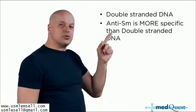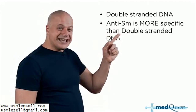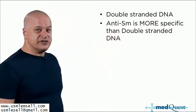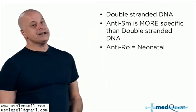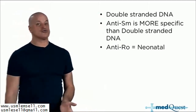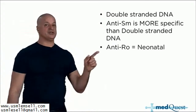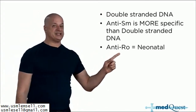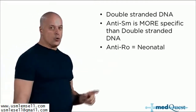These are tests to worry about when the ANA is positive and double-stranded DNA is negative. How do you make a diagnosis when ANA is positive and double-stranded DNA is negative? What if you're not sure? What is the meaning of anti-Ro? When you see anti-Ro, it means it's time to do neonatal lupus testing. It's time to do little baby EKGs because you might have little baby heart block. Anti-Ro in lupus indicates neonatal lupus.